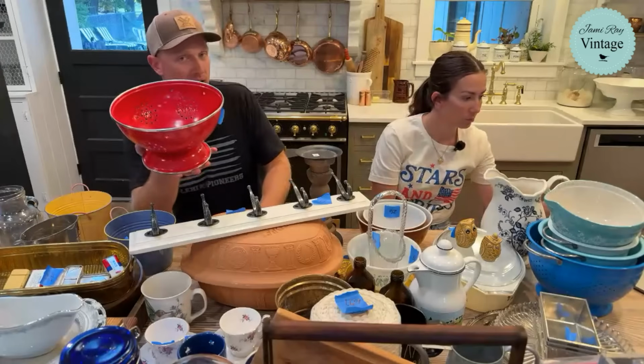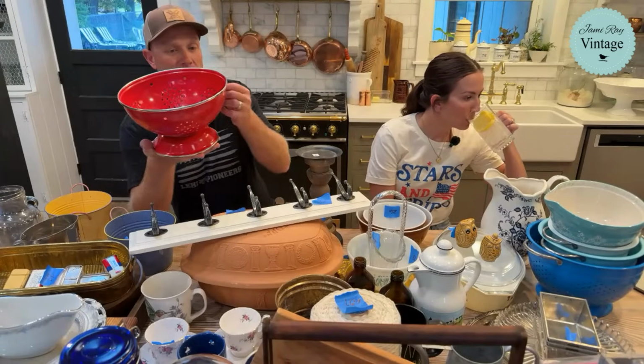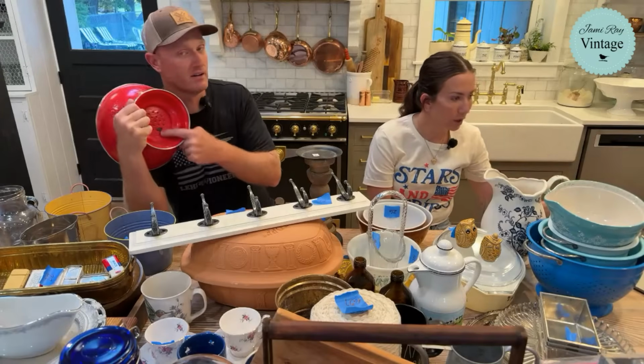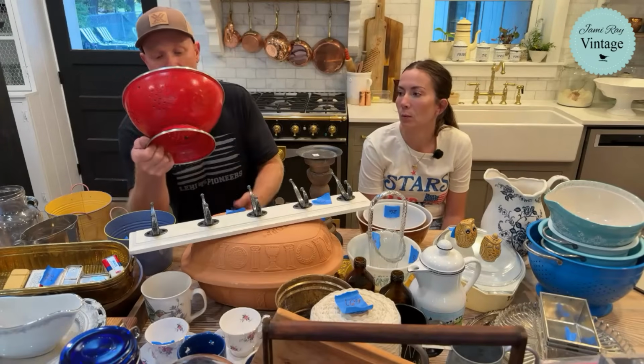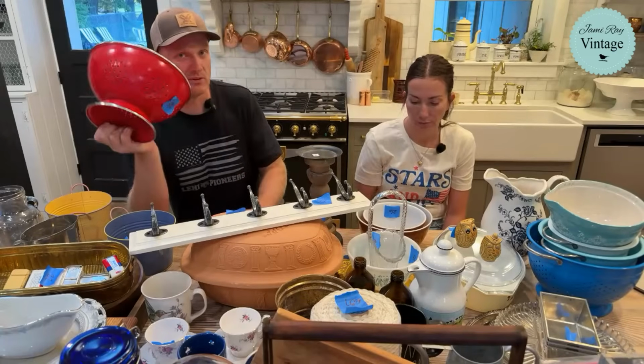It's a pretty enamel colander. Red is always very popular for these. It does have one slight little chip down here on the very bottom, but we'll get some handles on this. It's going to be $26.95 once we handle it.